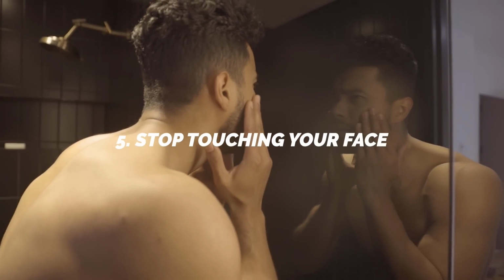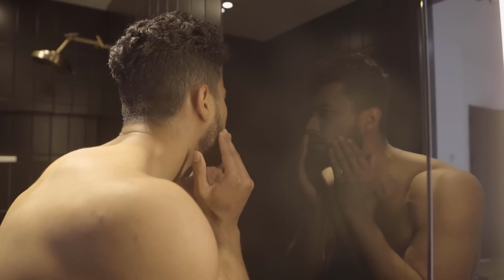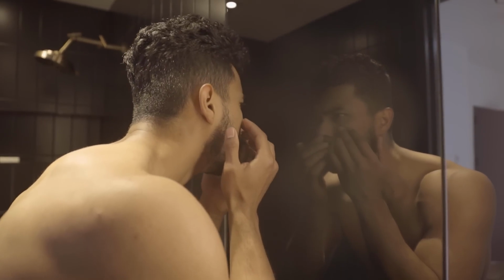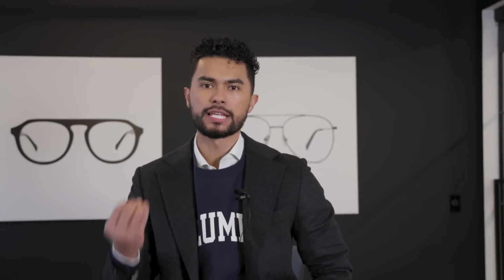Number 5, you gotta stop touching it. Look, it's hard. Once you start growing a beard, you're gonna start pondering. You're gonna start rubbing your face. You're gonna start playing with it. But just like your hair, pulling and tugging on it can damage your hair follicles. You can start pulling your hair by accident from its root, which can create patches or bald spots, which you do not want. If you want your beard to look as thick and as healthy as possible, you need to try not to touch your beard.